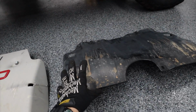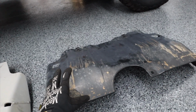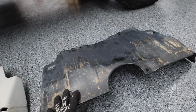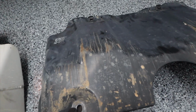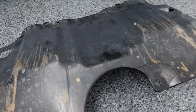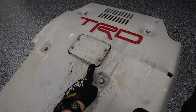So I don't have much experience specifically with how this performs, but I have had a couple friends who have gone wheeling pretty hard with these things and actually crumpled them. Again, I don't have personal experience, and this one definitely went through some light off-roading. It's got a little bit of cosmetic damage, but this TRD one is significantly better at taking hits.